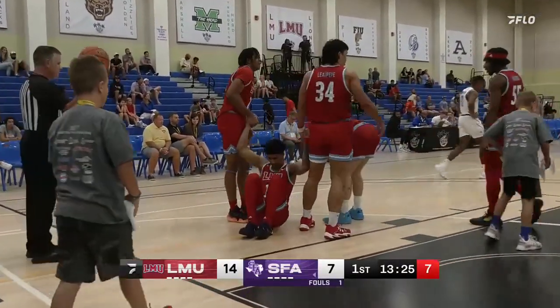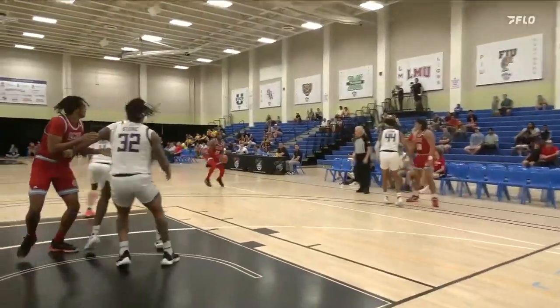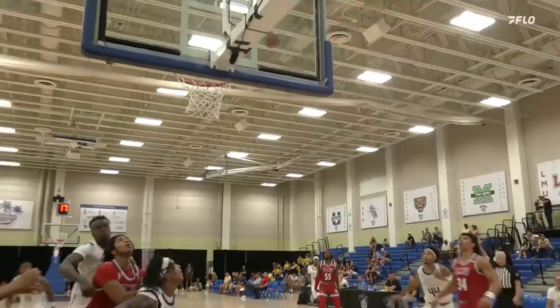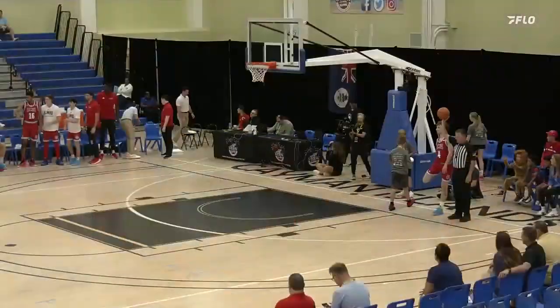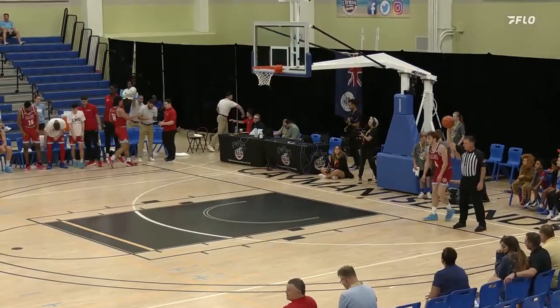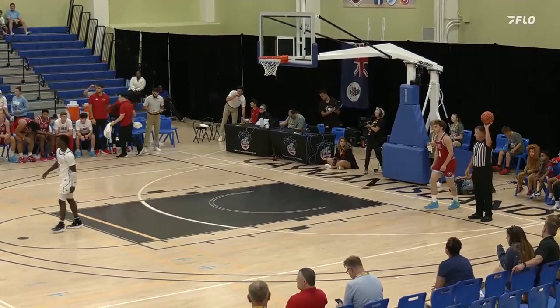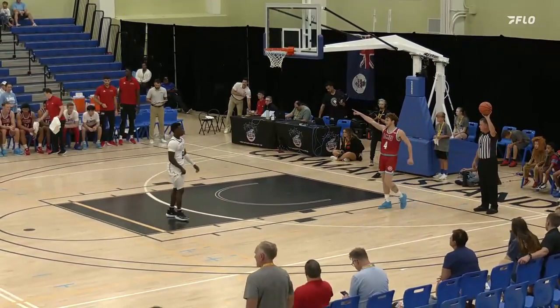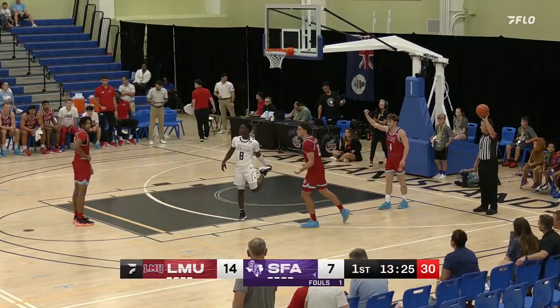Staying with contact. Harris, this is what he does. 10 of 18 now on the year from the three-point line, and that is way too much space for a guy who's one of the elite three-point shooters in all the land. 80% of the field goals from three today for Loyola Marymount have opened up 66% from the perimeter.